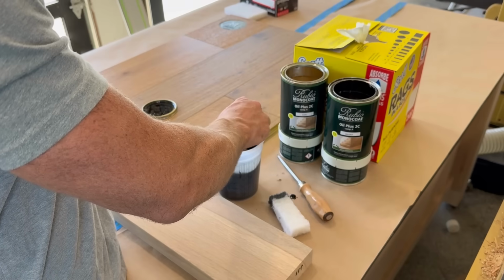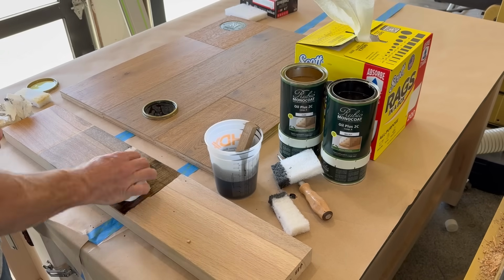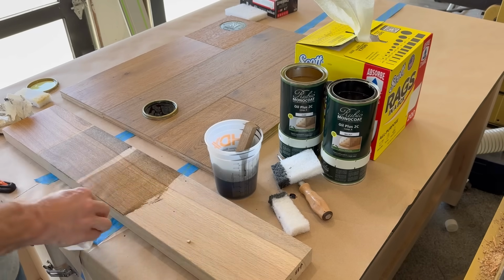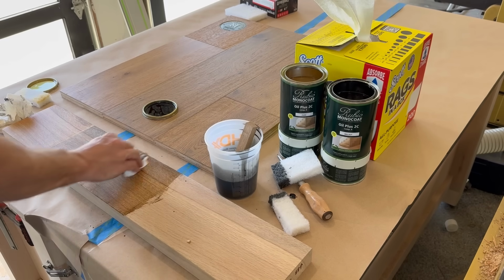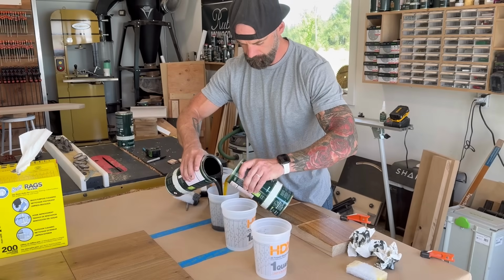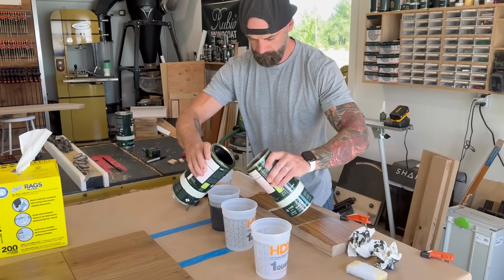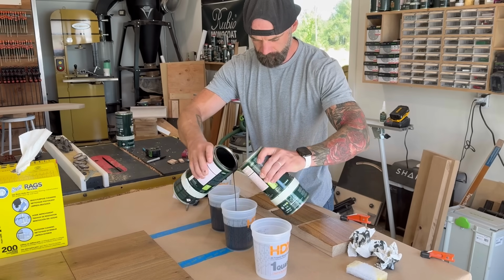Next, I did a 50-50 mix. Half pure, half walnut. Did a little test on that, and I think we're pretty darn close to perfect. That has to be one of my favorite things about Rubio, is that you're not locked into a single color. If they don't have the color you want, you just start mixing things together until you find it, which also makes you feel like a painter, like Bob Ross.